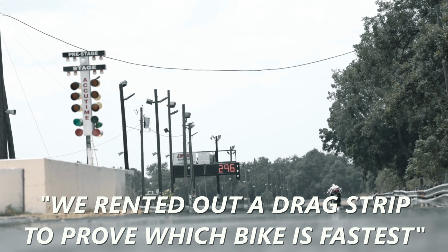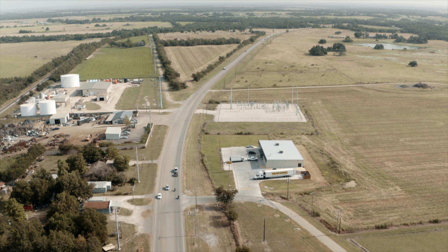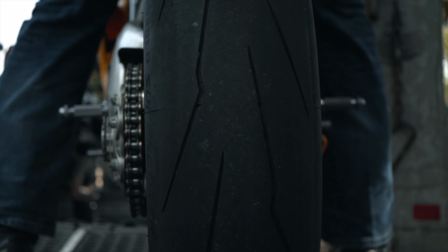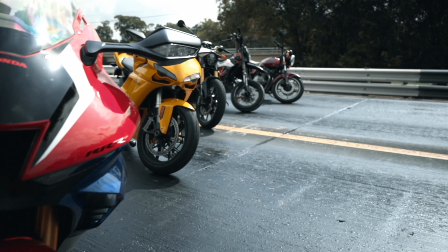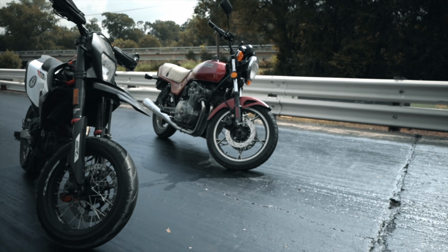For sure. The drag strip video because, A, it was fun to go out and rip these bikes as fast as we could, and B, it yielded some really surprising results, namely that this is one of the fastest bikes that we had in the shop. It was going toe-to-toe with that Ducati there. And I mean, it's always fun to get in the leathers and go do some silly stuff every now and again.